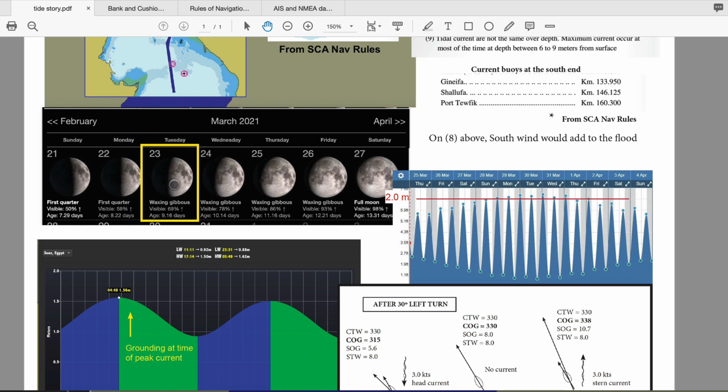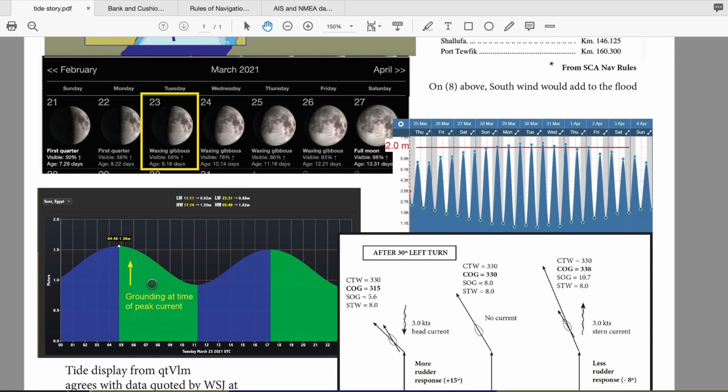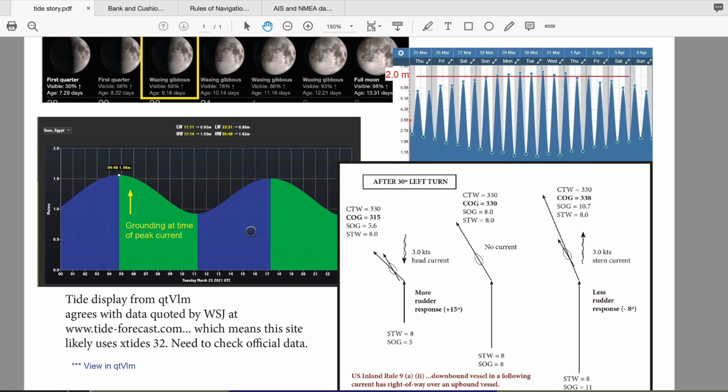But here's this. That's like here. Now, when is the full moon? It's over here, 1, 2, 3, 4 days later. Well, that's not that far away. So if it could be 4 knots here, and 4 knots here, and the average is 2, then this could be over 3 knots of current.